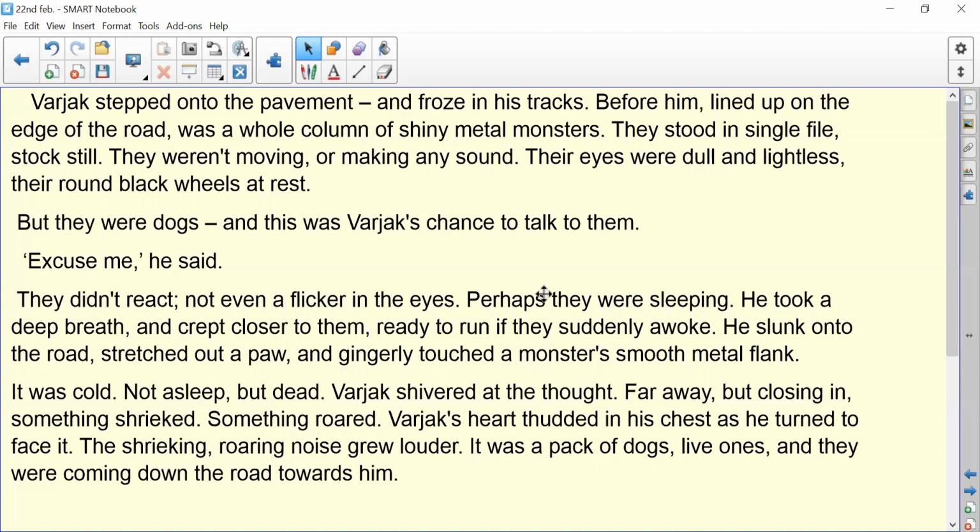"Excuse me," he said. They didn't react, not even a flicker in the eyes. Perhaps they were sleeping. He took a deep breath and crept closer to them, ready to run if they suddenly awoke. He slunk onto the road, stretched out a paw, and gingerly touched a monster's smooth metal flank. It was cold, not asleep, but dead. Varjak shivered at the thought.